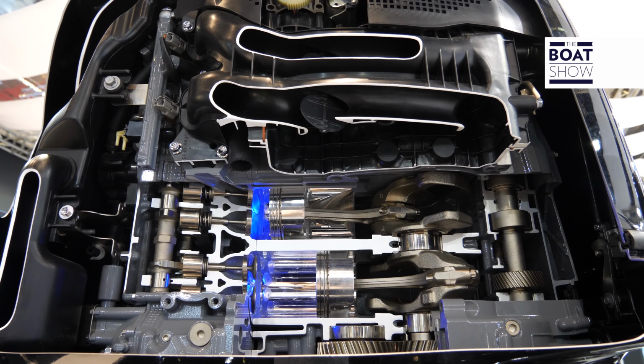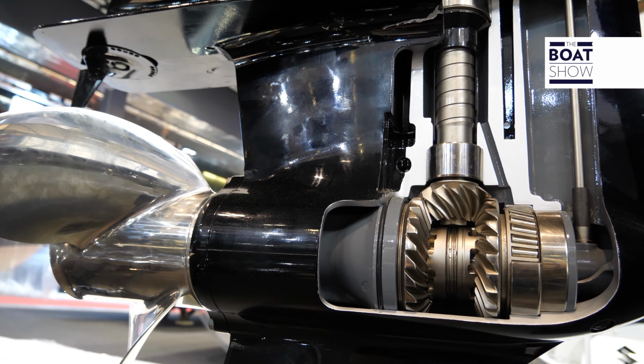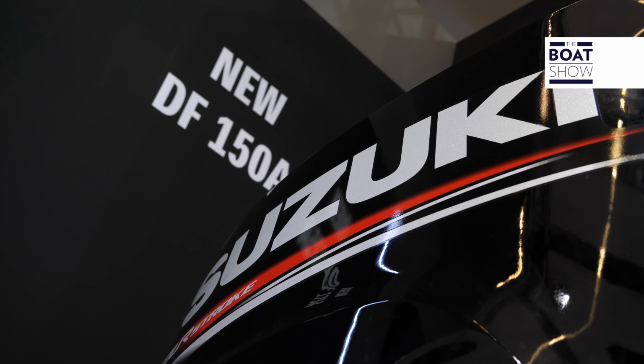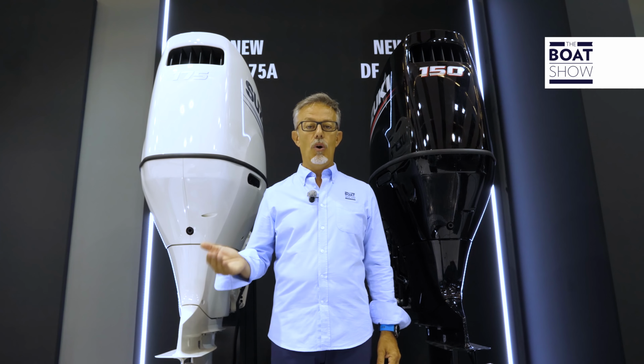Suzuki is present with 2 new engines, the 150 and the 175. They were already in the Japanese company's catalogue, but these are new, deriving from the 200 horsepower, but more torque and less consumption, which is a common theme for all the new outboards.